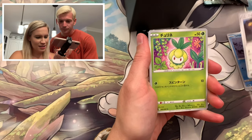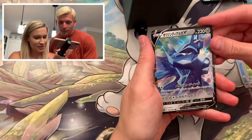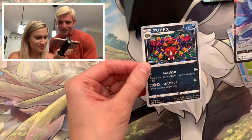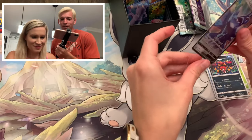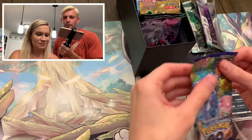Got a neat Chatot. Petlil. Oh, look at that. Man, we got a Dialga V. That's Japanese. Pretty cool. Very cool. Well, look at that. First Sleeve Club member. I don't think we even... actually, no, we didn't open this. What do we have here?